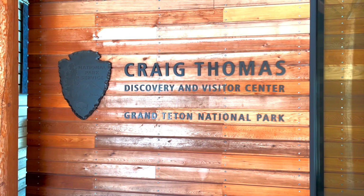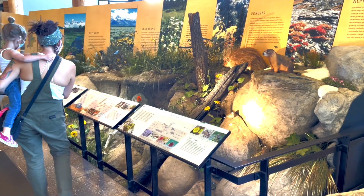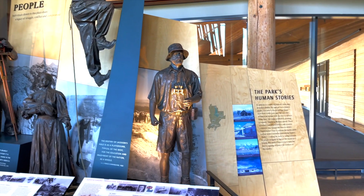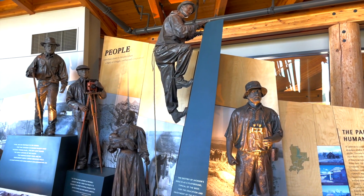Craig Thomas Discovery and Visitor Center is a wonderful place to start your trip. Excellent displays and exhibits provide interpretive learning for guests of all ages. Other visitor centers can be found at Jenny Lake, Coulter Bay, and the Lawrence S. Rockefeller Preserve Center.